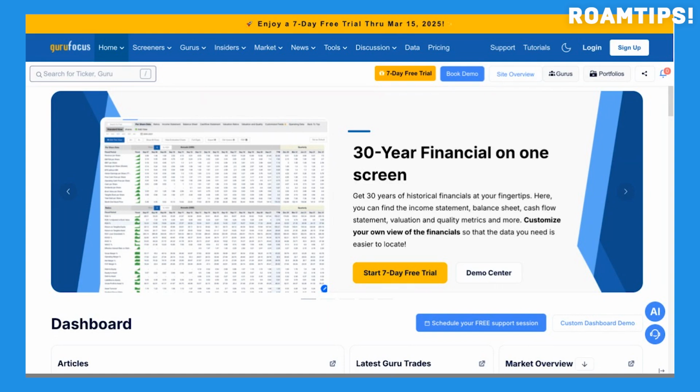This platform is perfect for investors seeking in-depth financial data, comprehensive analytical tools, and robust screening features geared towards long-term value investing. It's particularly valuable for those adhering to strategies similar to Warren Buffett's, emphasizing company evaluation based on solid financial metrics and historical performance.